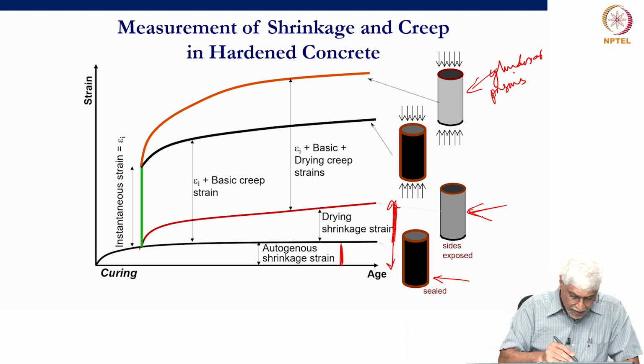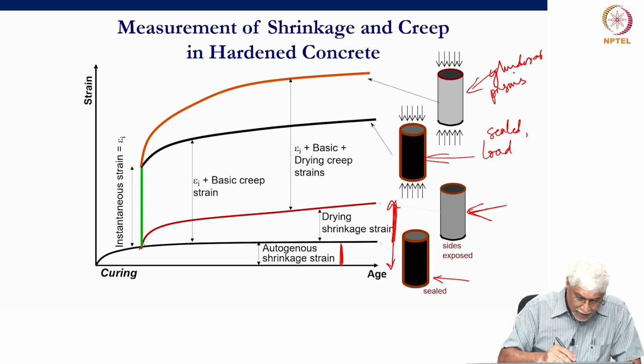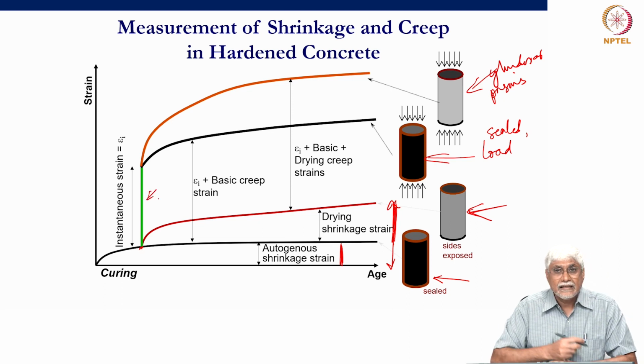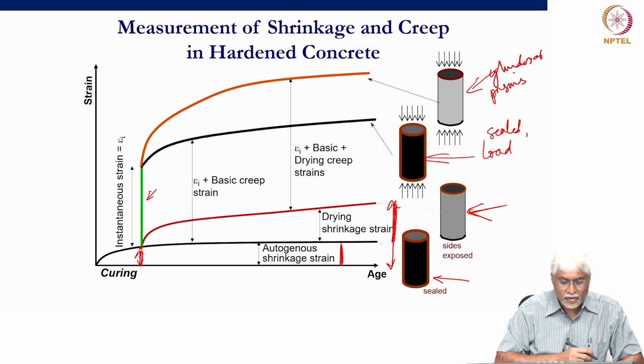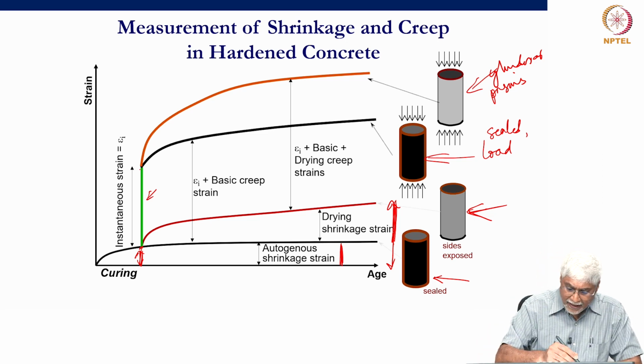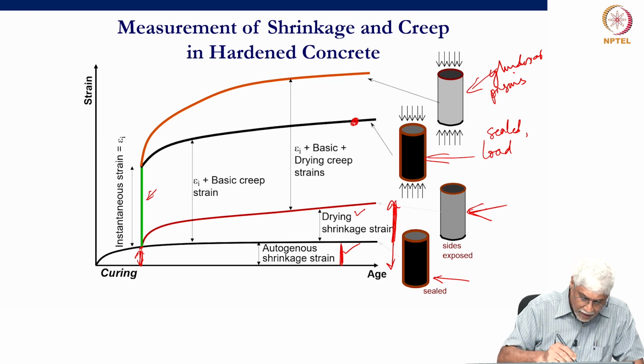Now, suppose I apply load, say after curing, I apply load. Okay. So, I take this specimen and load. So, this is sealed and under load. Then you have the instantaneous strain, that is the green line. So, as soon as I apply load, over and above what has happened during the autogenous shrinkage, I have this elastic strain, and then if I keep the load constant, then I have the additional strain, which is basic creep. So, when it is sealed, I have at any particular point the autogenous shrinkage and basic creep which is occurring, and the instantaneous strain.